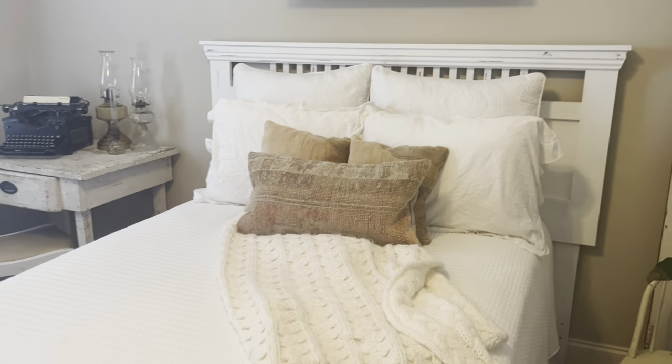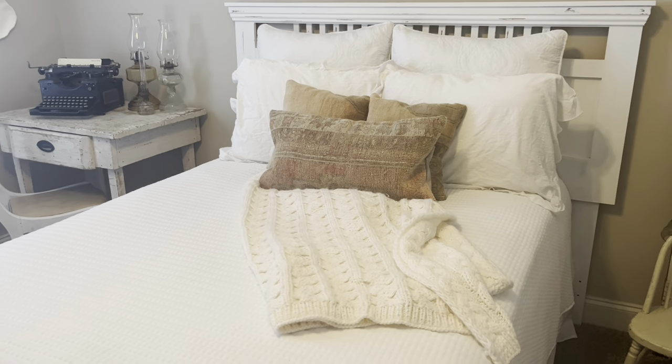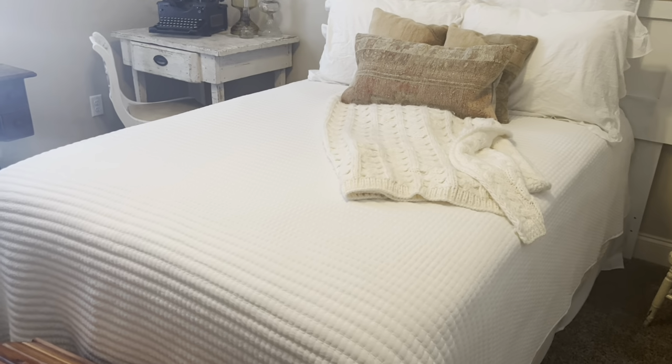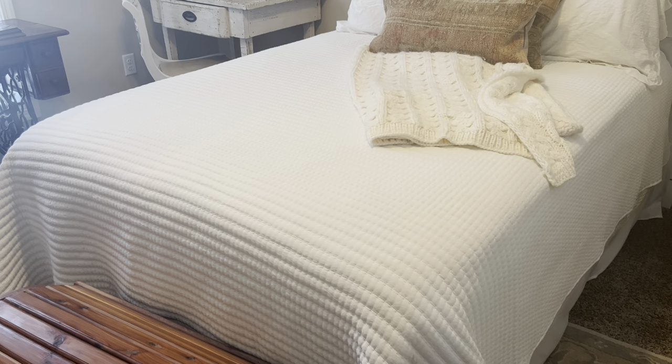I love these pillow covers. These are Turkish rug pillow covers, and I think they are just so vintage and beautiful. So I've used those all throughout our home. And this bedspread came from Walmart. Y'all, you cannot beat good old Walmart. I'm telling you.